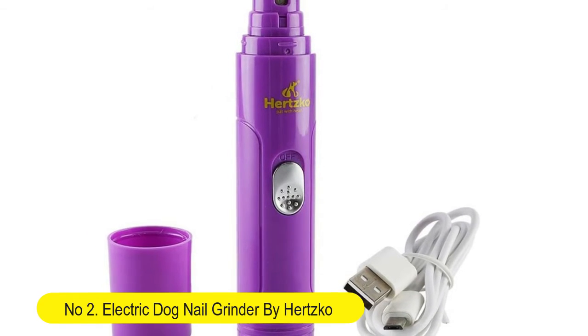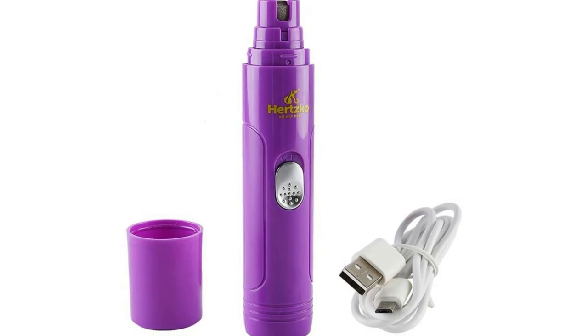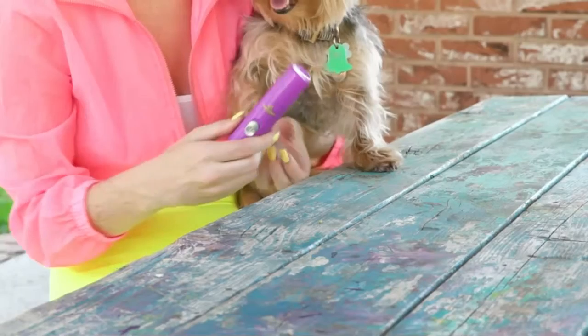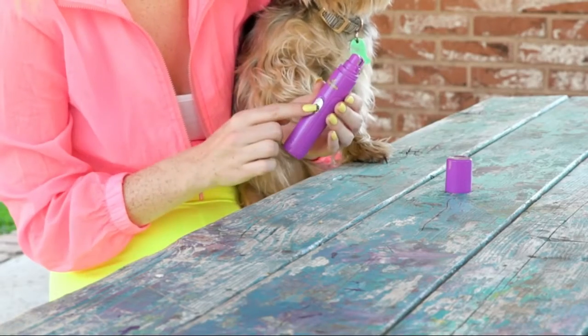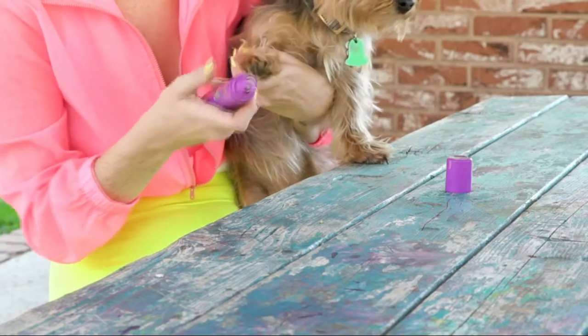Number 2. Electric Dog Nail Grinder by Hertzko. Gentle, painless paws grooming, trimming, shaping, and smoothing. For small, medium, and large dogs, cats, rabbits, and birds. Portable and rechargeable, includes USB wire.